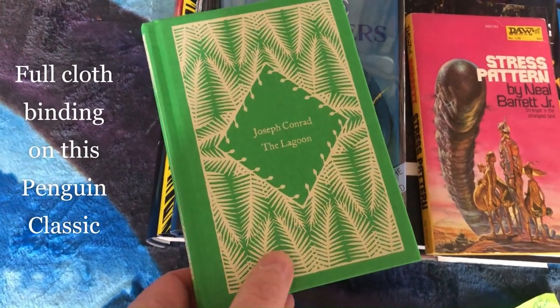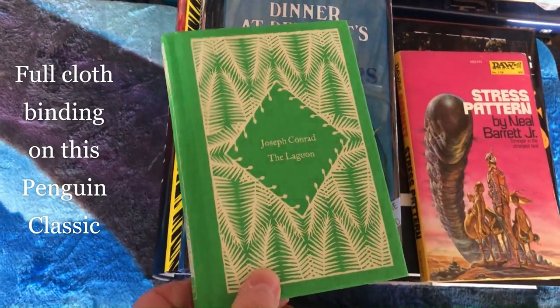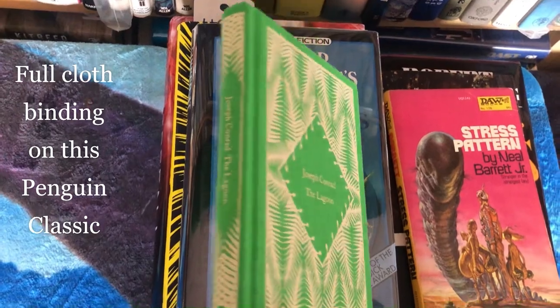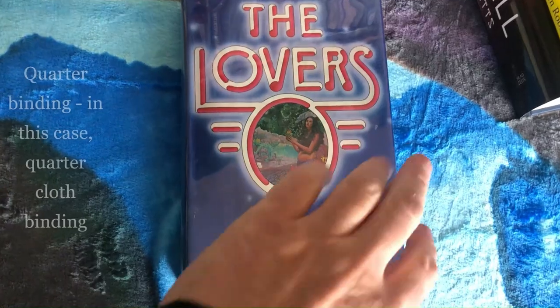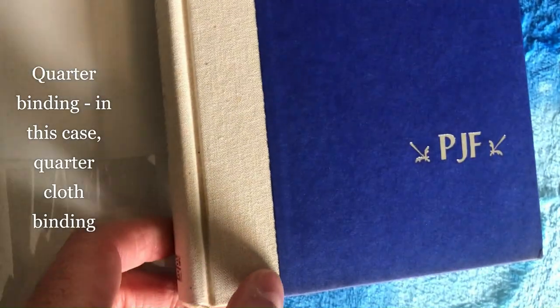Other terms you'll get, and I'll flash some more pictures up on the screen, are about binding. You can have full cloth binding, where the binding of the book is basically cloth. You get quarter bound, where the cloth is wrapped around the spine of the book and the rest of it is just plain boards. You get laminated boards, when the hardcover of the book is basically shiny rather than dull, and that's laminated boards.